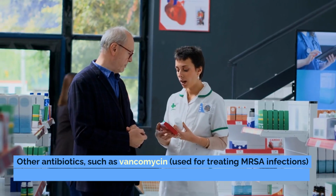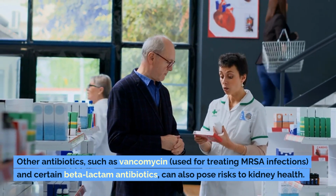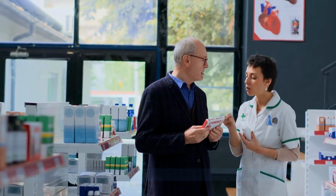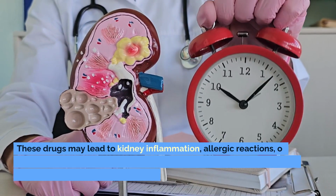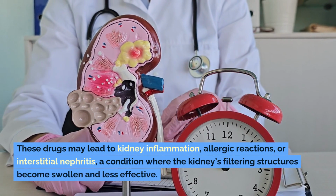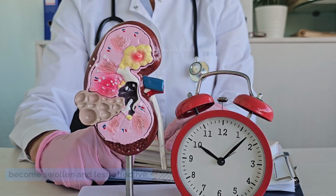Other antibiotics, such as vancomycin, used for treating MRSA infections, and certain beta-lactam antibiotics, can also pose risks to kidney health. These drugs may lead to kidney inflammation, allergic reactions, or interstitial nephritis, a condition where the kidney's filtering structures become swollen and less effective.